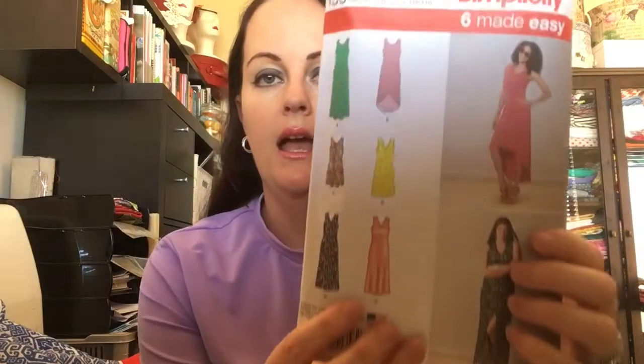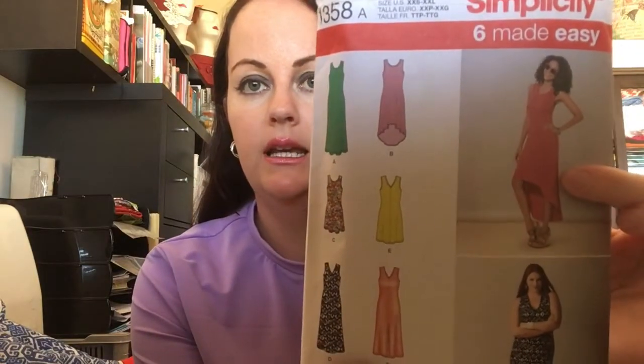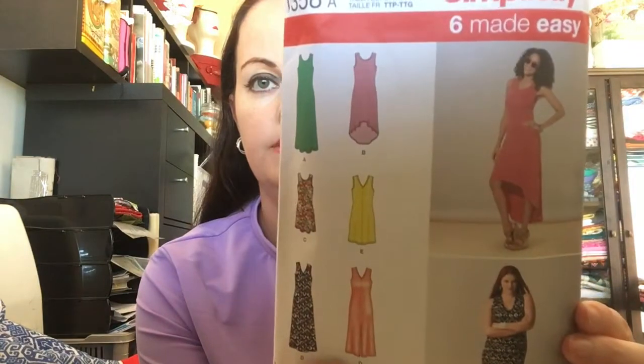My next make was a dress for myself. It was a Simplicity 6 Made Easy, and it's actually the one that she's modelling here, which is version B. See that? The pattern number is 1358. This is for jersey stretch knits only, and again came together really quickly. I love sewing this. I'll definitely try and make some more. I tried it on some material that I already had lying around, and this is the outcome of it.